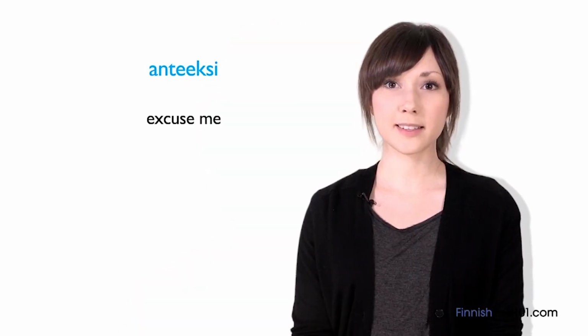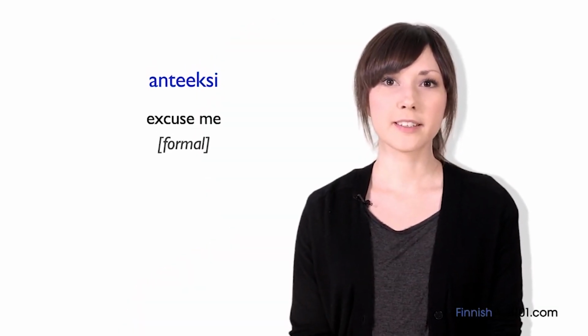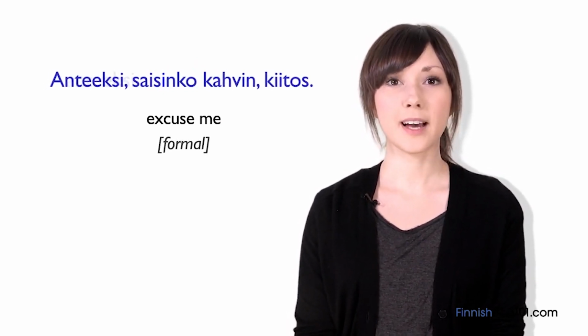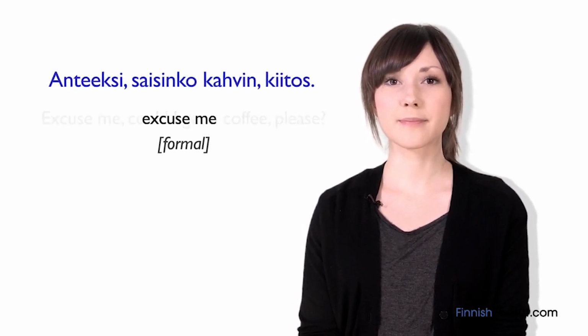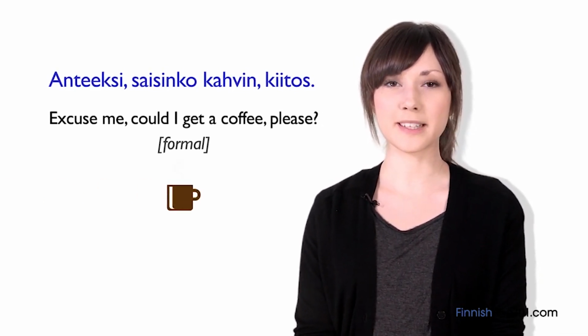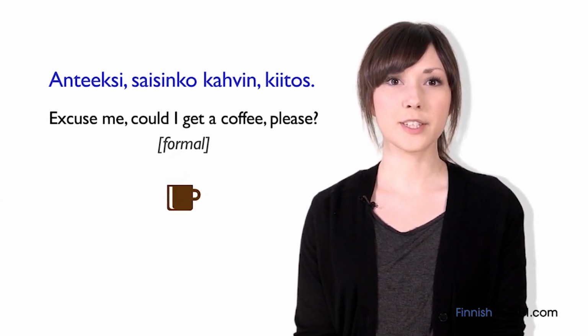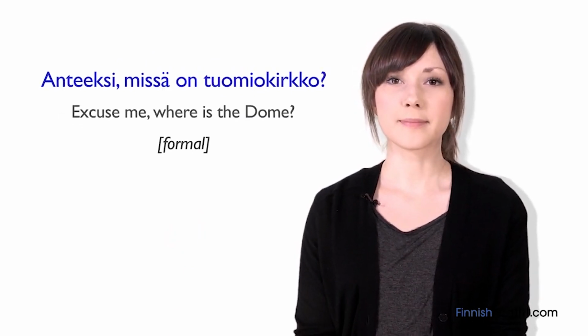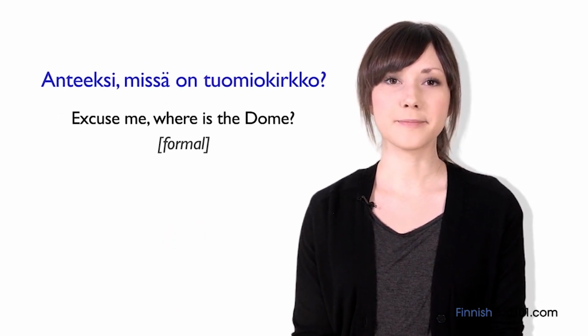We mentioned the word anteeksi, which means excuse me in Finnish. In this lesson, we're going to learn how to use anteeksi and other words when apologizing in Finnish. We can use anteeksi in formal situations, such as when we are ordering something in bars or restaurants. For example, anteeksi, saisinko kahvin kiitos? Excuse me, could I get a coffee please? We can also use it when asking a question. Anteeksi, missä on tuomiokirkko? Excuse me, where is the dome?